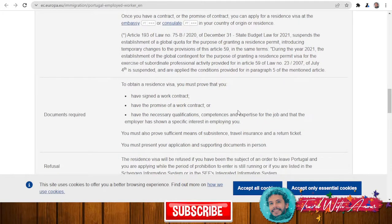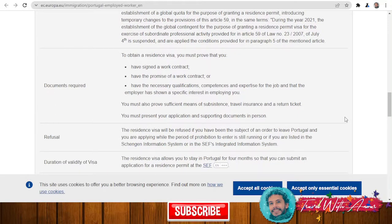There are some required documents, like, as we said, the signed work contract or the promise of work contract, and all your qualifications, competencies, and expertise for the job that you are going to take. You are also required to have your personal passport, and you must also prove sufficient means of subsistence, travel insurance, and a return ticket in case you leave the job. You have to prove that once you leave the job, or if your residence visa is revoked for any reason, you will be able to return to your country.